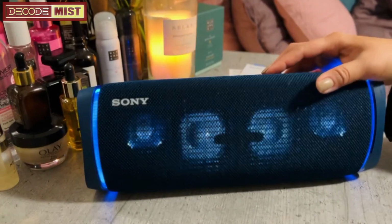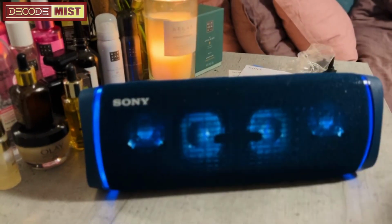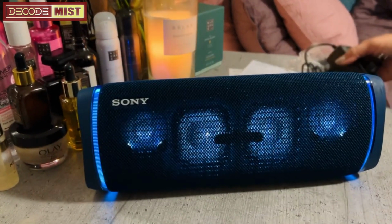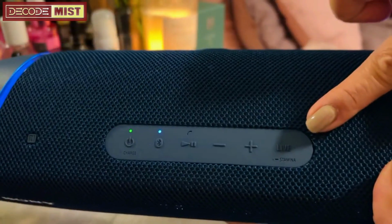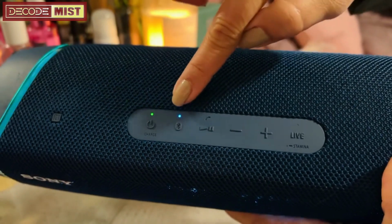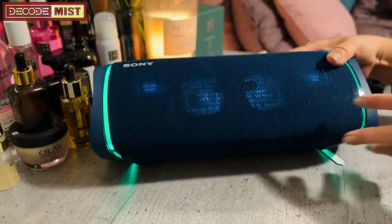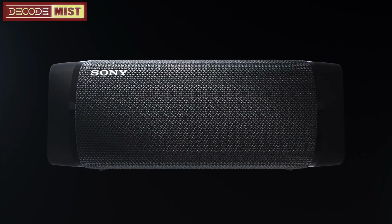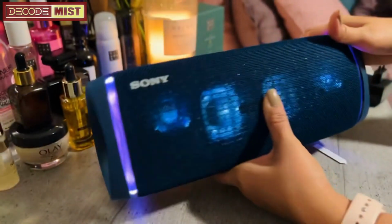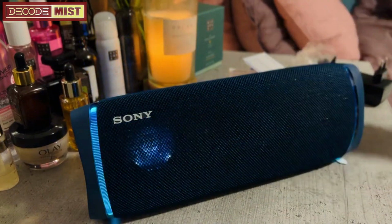To conclude, the Srs Xb43 is the most expensive of Sony's new Srs speakers, but in terms of both size and price, it fits somewhere in between two other models we really like. The Srs Xb43's excellent waterproof rating and powerful audio output are marks in its favor, and the LED lighting is a fun added bonus. If you're wanting to spend less than all of these options, the Sony Srs Xb43 is a solid alternative with less audio firepower but the same rugged, waterproof build.